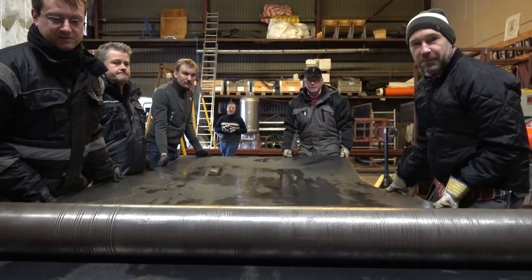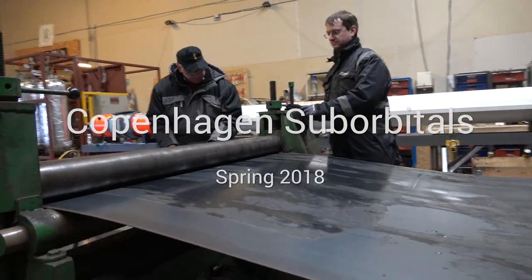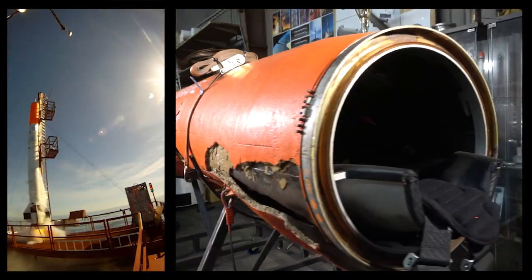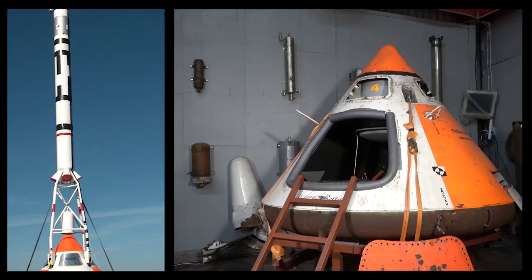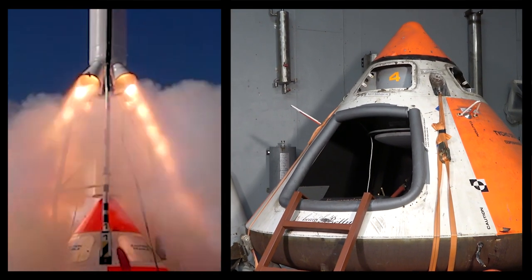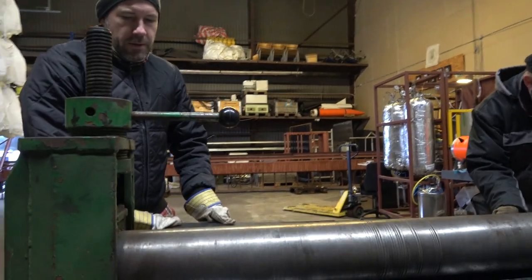Since the foundation of Copenhagen Suborbitals in 2008, the organization has developed, manufactured, and flown two space capsules, the Tycho Brahe space capsule and the Tycho Deep space capsule. Additionally, a couple of boilerplate mock-up space capsules have also been manufactured.